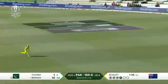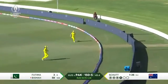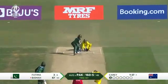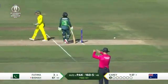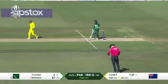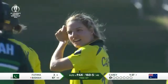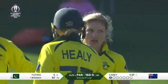Now that's a better shot. Just a little bit of room outside leg stump to create the opportunity to free the arms, and that's gorgeous. Alyssa Healy, I'm not sure she had the ball when she did this. I think she thinks she did. It was a real juggling act. It was pretty ugly all round, to be fair, but is it effective? If it is, it's the skipper gone.